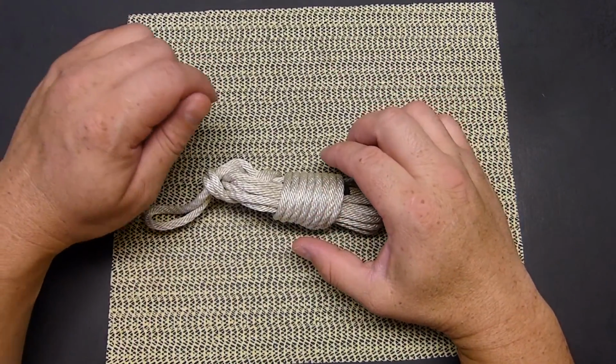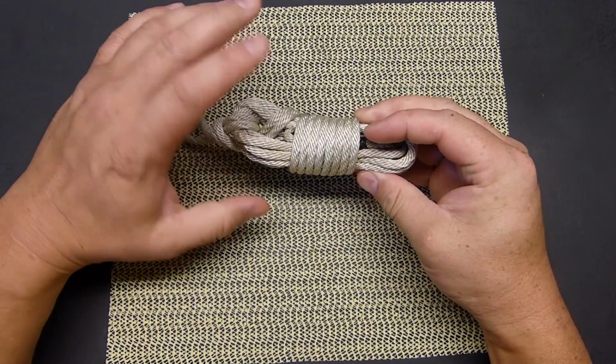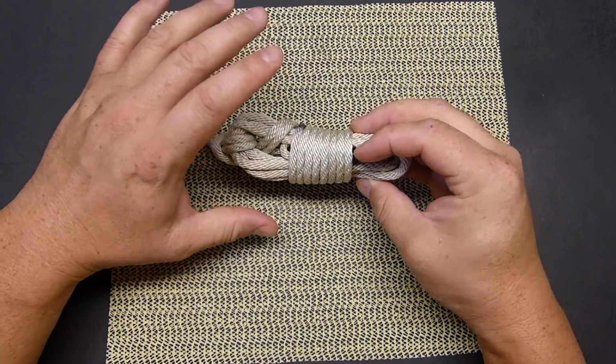Alright guys, I have to edit this in here. One thing I forgot to mention, when you're using this type of stringer setup, you need to be mindful of your surroundings.